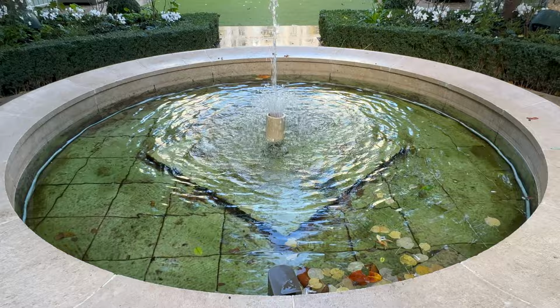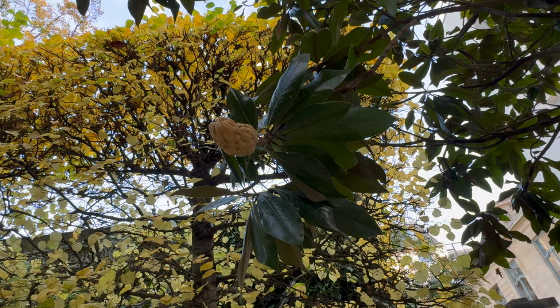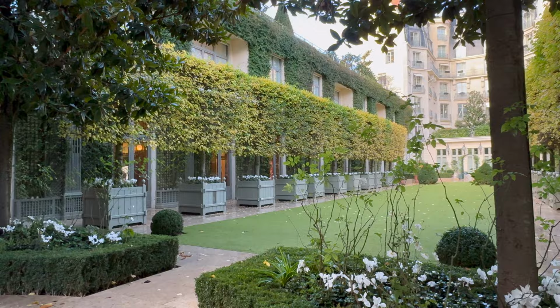Some interesting flowers around the place. The trees have got this kind of fruit. These white flowers as well. Yeah, it's a nice garden. Our room is top left on the frame. I'll walk to our room.